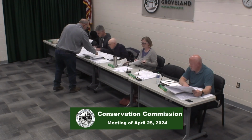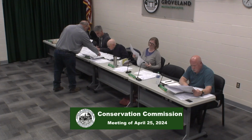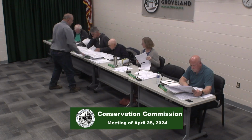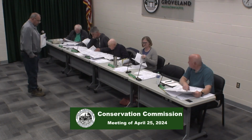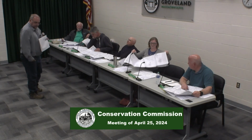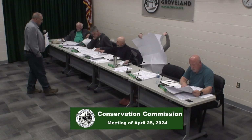This is the leach area. What you can't see is a little rise right here. There's a berm. So nothing here will flow that way in terms of overland flow. What's the distance? Okay, that makes sense. For the leach field.